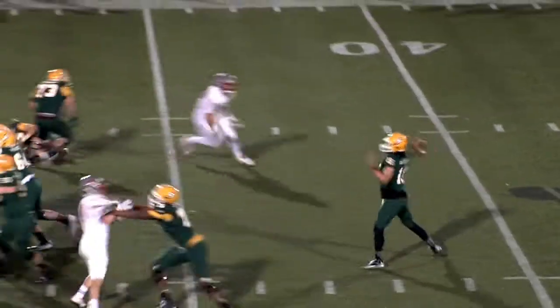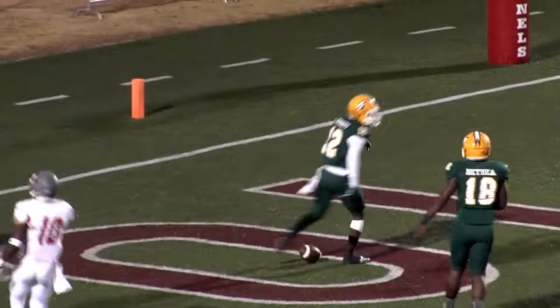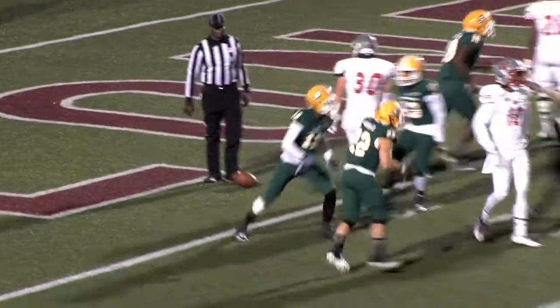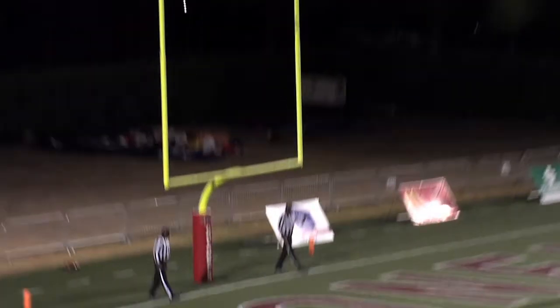Here's a play fake. Barnett wants to go deep. He's got a man down there. Caught, Jarrell Bennett. Touchdown, Lions. Jordan Barnett play fake to Blaine Arnold. And Jarrell Bennett, the sophomore out of New Orleans. It's a low snap. Kick is up and good.